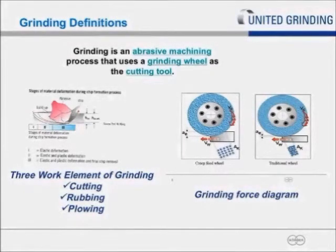The third element is plowing, and plowing is almost like a deformation process where you're literally pushing the metal across the part. Not enough sharpness or energy in the grain to physically break the chip free, so the chip is being pushed or rolled. The result of this is large burrs. Also, like with the rubbing, plowing also generates a lot of heat and unwanted deformation of the part. So these are the two elements we're trying to avoid. We're trying to really optimize the process to have as much true cutting action as possible.